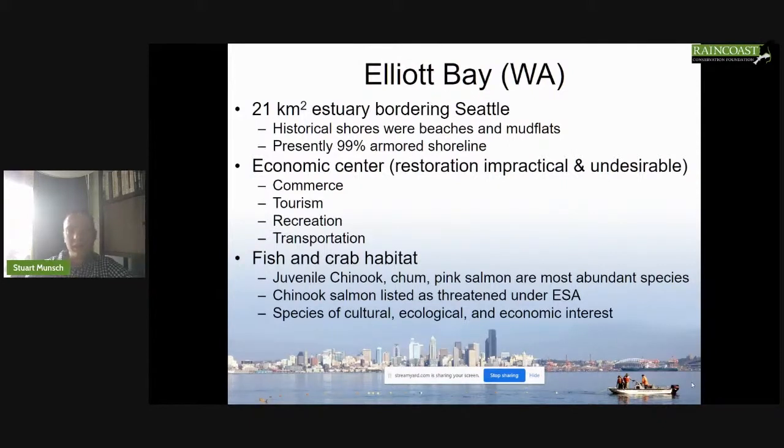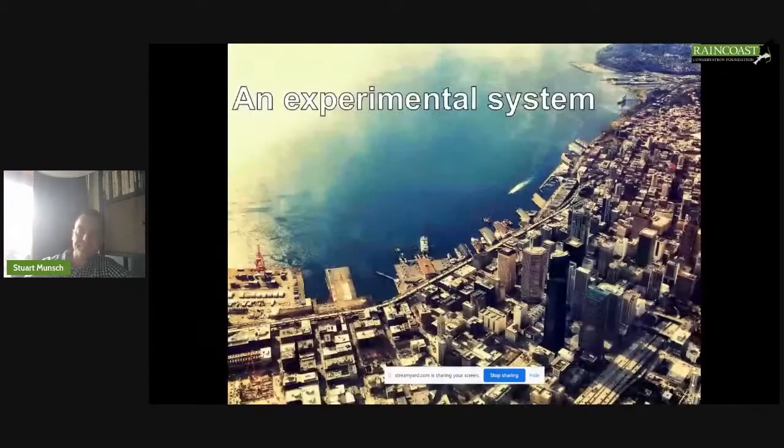And yet again, it's a place where a lot of fish and crabs are present. And so that includes Chinook, chum, and pink salmon. And Chinook salmon are listed as threatened under the U.S. Endangered Species Act. And these are species of cultural, ecological, and economic interest.